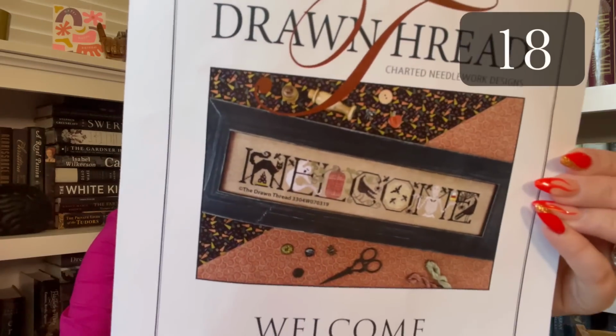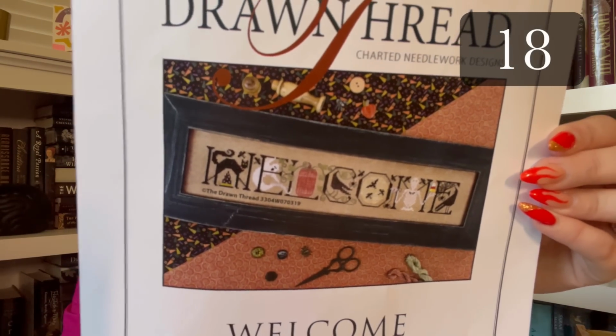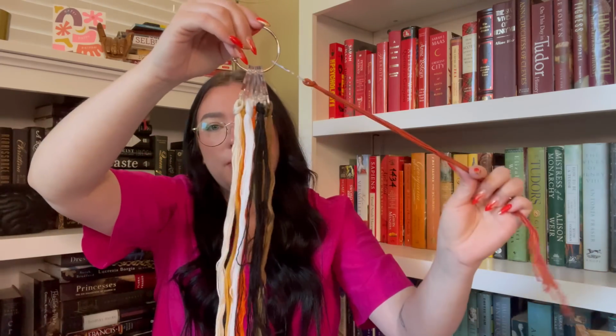My next project is Welcome Halloween by The Drawn Thread. Here is the cover photo. This calls for all NPIs and Dinky Dyes, and I decided to just do a conversion myself, and I have done all DMCs. I do have one DMC variegated, and then the rest are just basic DMCs, and I'm stitching this on a 36 count, just natural linen, and I have the little W done.